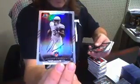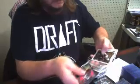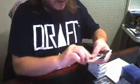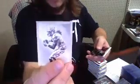So for the first mini, we got Marcus Murphy for the New Orleans Saints. And then our first autograph, Jamison Crowder for the Redskins. Almost makes me think of that song, it's all about that base. That's all these cards are. Breshad Perryman, that's for the Baltimore Ravens. We got our first die cut, and that's Jamaal Charles for the Chiefs.